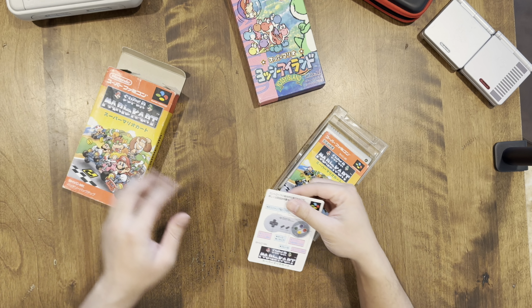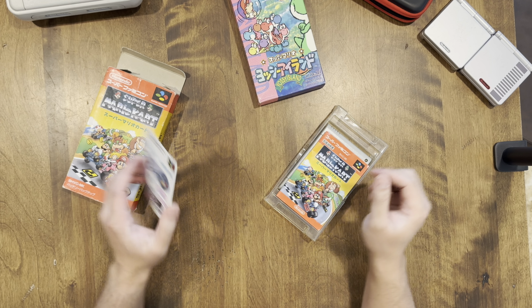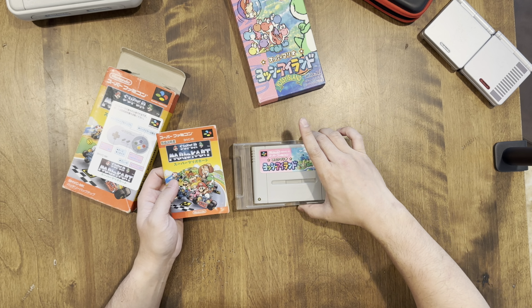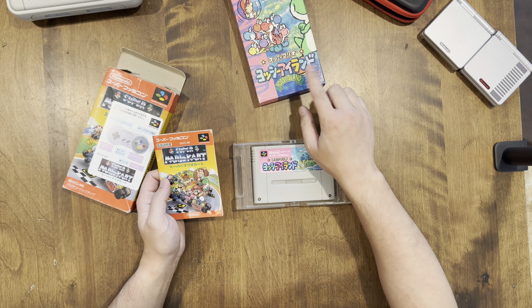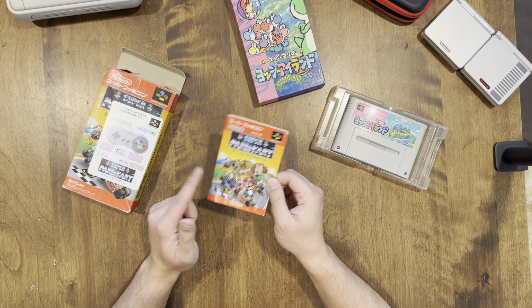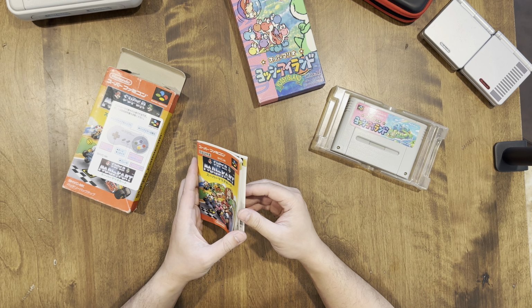What is in here? This is like a how-to-play card. And what? Oh, check it out. Oh, this is not Mario Kart. This is Yoshi's Island. So that means the Mario Kart game was in the case that I showed earlier.